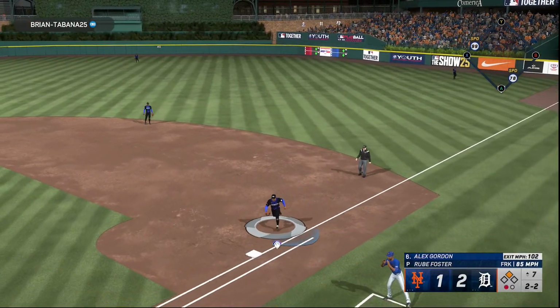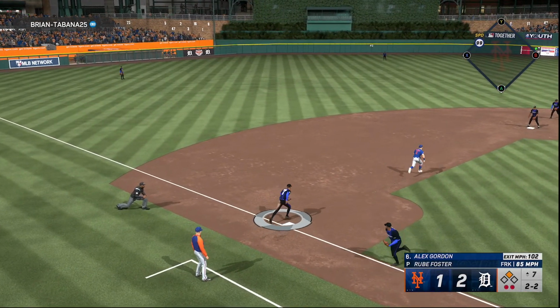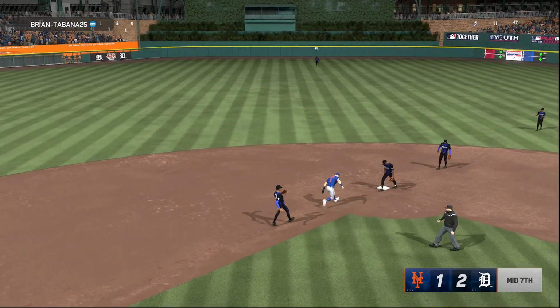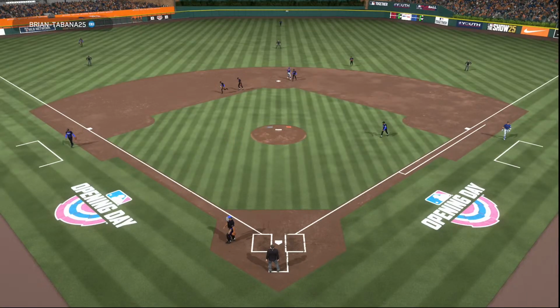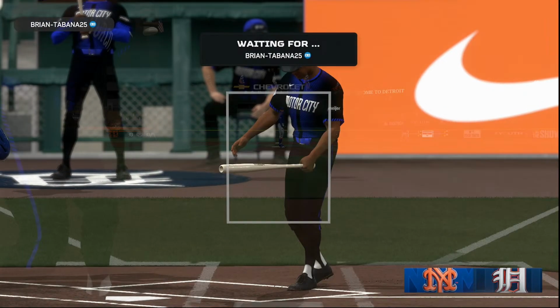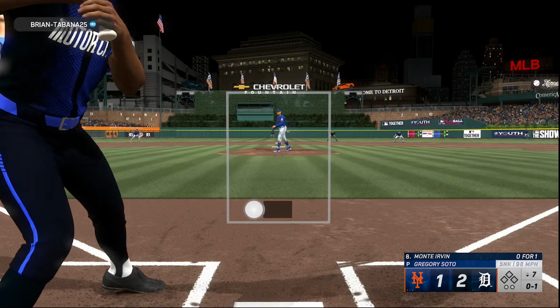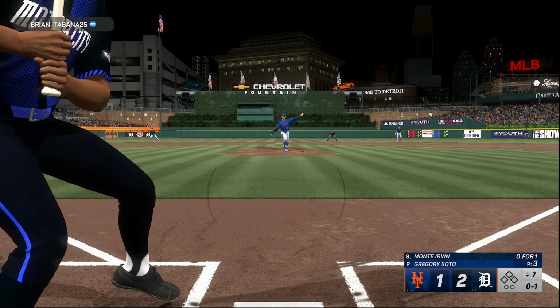Hard on the ground to first. Steps on the bag for 1. Applies the tag, and they get two. And welcome back to the ballpark. Set for the last half of the seventh. And here is Monty Irvin. Called strike, a sinker at the bottom of the zone.